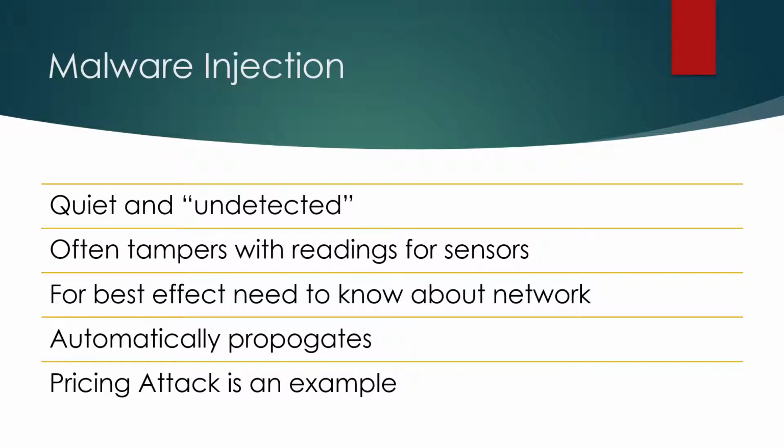Malware injection is also a very common tactic for a lot of CPSs. Instead of going for the loud DOS attack, it is something where you try to remain undetected. It introduces false information into the feed, either once or multiple times, like the pricing attack, which repeatedly puts false information about prices into the smart grid over a long period of time, and which can lead to overgeneration of power or large loss of profit for this smart grid.